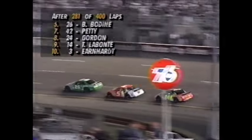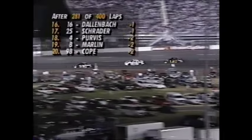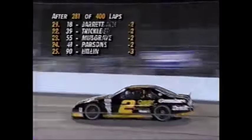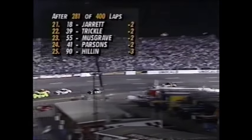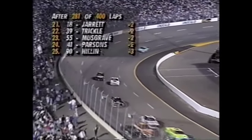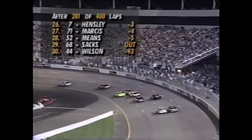Not only is Rusty trying to run Earnhardt down, he's put about a quarter of a straightaway on the 6th car, which really surprises me. There you see Earnhardt, with Ken Schrader in between the two cars. While Rusty's making this charge to get Earnhardt down, I tell you, he's really pulling away from the 6th car. Schrader back in 17th position, getting lapped, and Rusty Wallace, defending champion, goes down a lap.